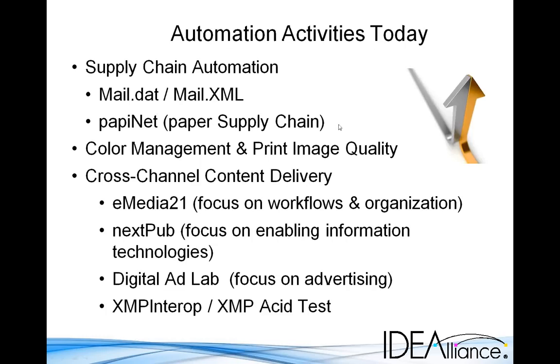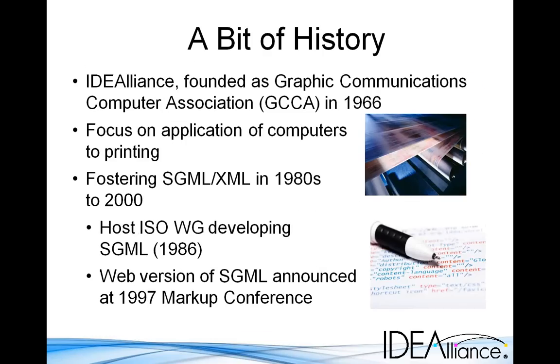Okay, let me see if I can advance. So a bit of history. Some of you may have known IDEAlliance as Graphic Communications Association. We were actually founded back in 1966. The original name was GCCA, Graphic Communications Computer Association, and we were founded as a member sector under another large association at the time, PIA, which was Printing Industries of America.